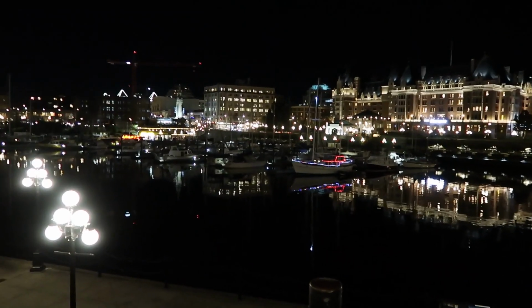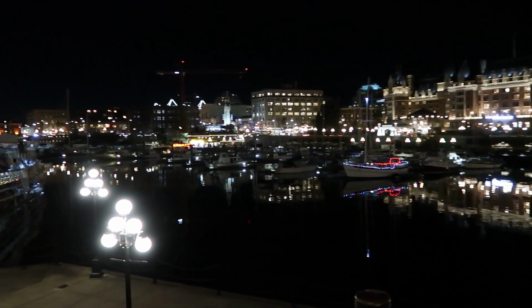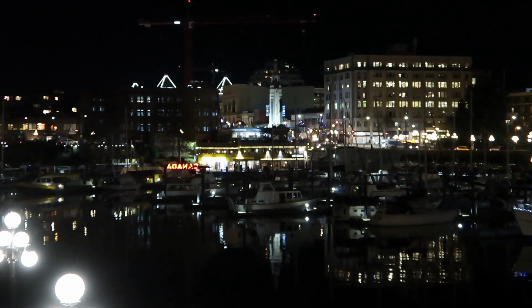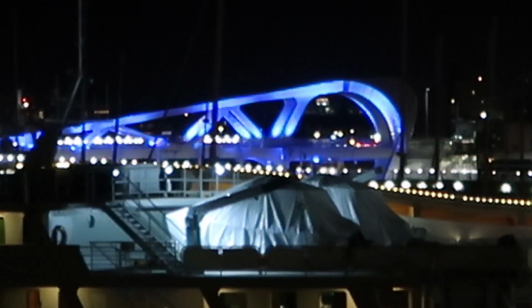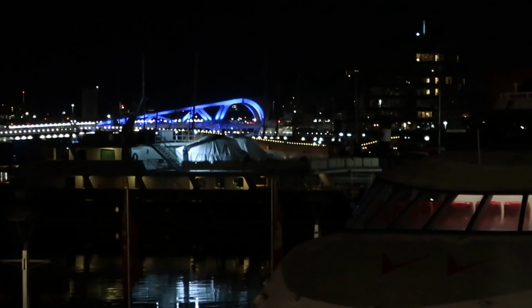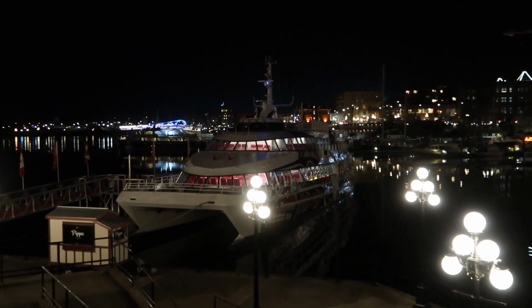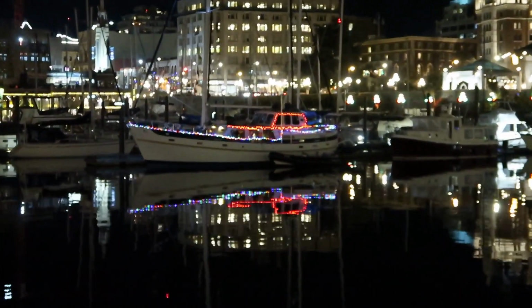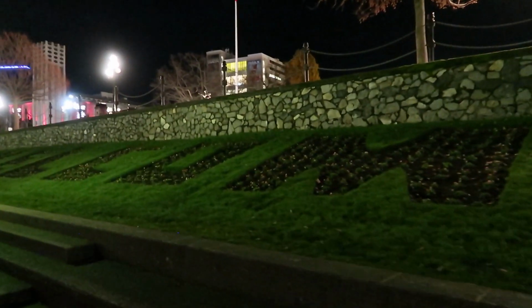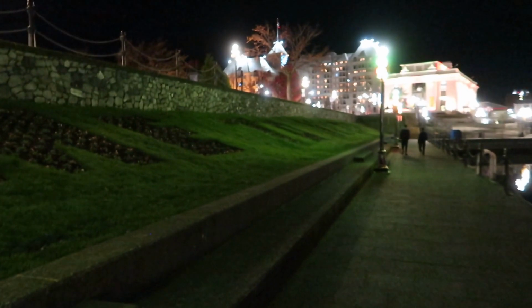We'll check it out. Now we're on the other side of the marina from where we started. Over there is the Empress. And right over there is where I first walked down onto the Harbor Walk. And way over there is that blue bridge where we stood just by the entrance. So that's how far we've been walking tonight. Look at that boat, all lit up for Christmas. And we're way too close to see it, but these giant letters spell out, "Welcome to Victoria." And it goes along this entire walkway.